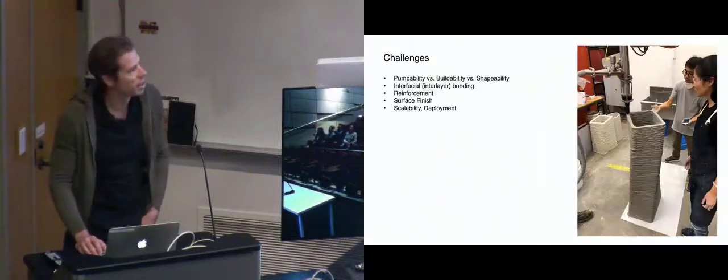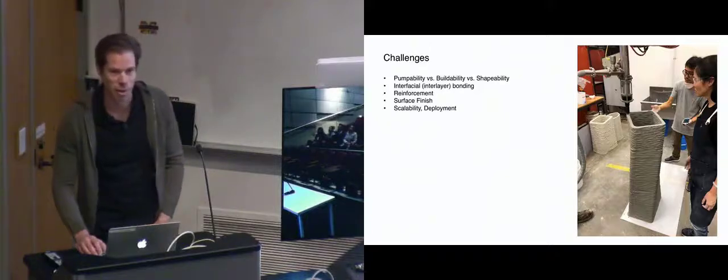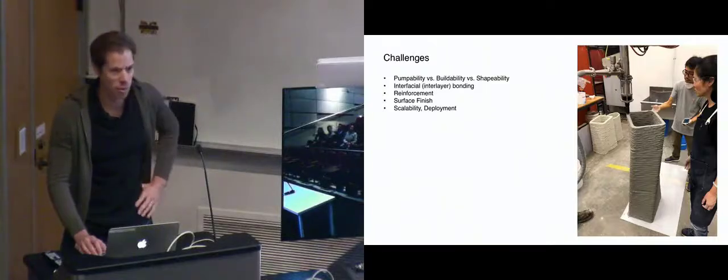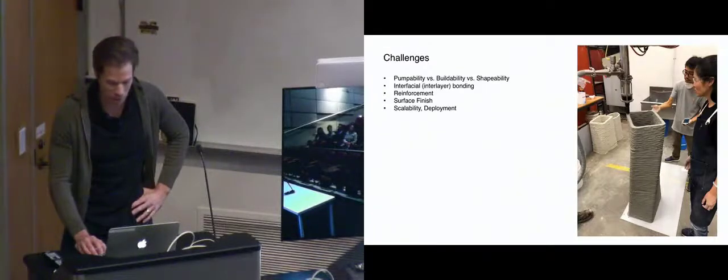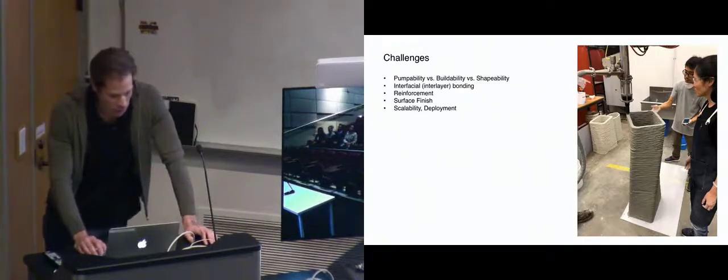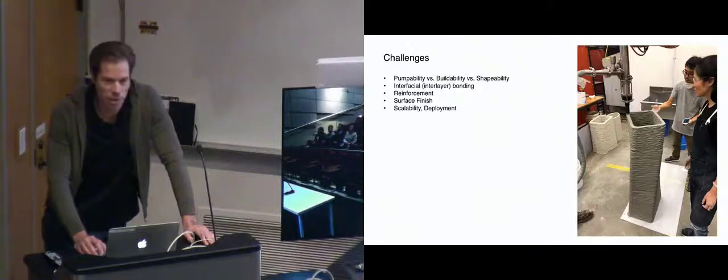So challenges: how do you pump the material but still make it buildable enough to build up vertically? And a new challenge, which we've started to work more on, which isn't highly documented in the literature, is this idea of shapeability. So how do you get good bonds between the layers? How do you reinforce these structures beyond the integral fiber we talked about? And a big one that we're very concerned with is the surface finish. I think this is the elephant in the room with 3D printing concrete. People talk about it at conferences to no end, but no one actually ever seems to solve it. So we'll talk about that a little bit too. And then, of course, scalability and deployment.